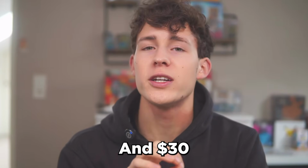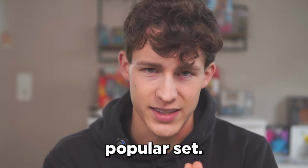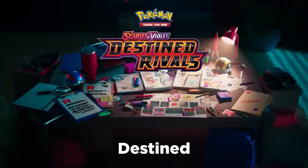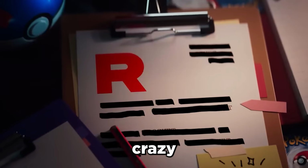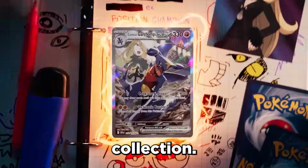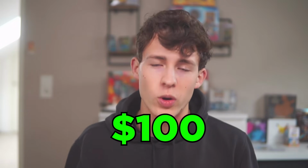So we've spent $45 on our single cards and $25 on the sleeve packs, so we have $30 left. And $30 is exactly enough to buy a 3-pack blister of a really popular set, because this Desert Rivals blister is going for exactly $30. Now Desert Rivals is just an amazing set, it's going crazy in terms of value, and it's just a great investment, but also just great to add to your collection. So if you would add all of these numbers to each other, you would have exactly $100.